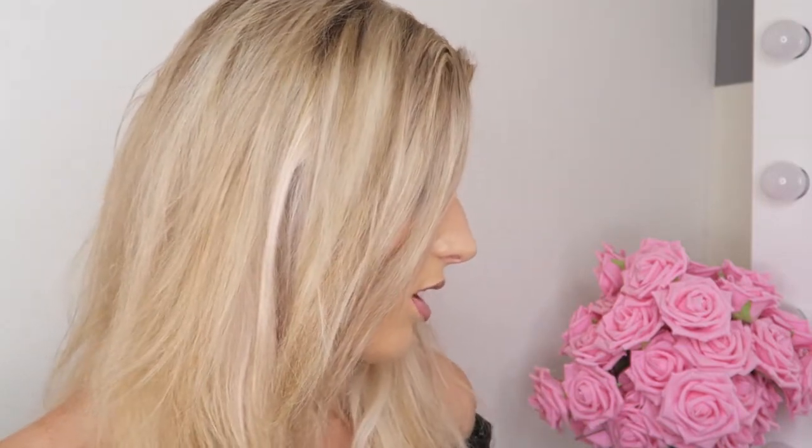I know it's not under £5, but it is really hard to find a palette that I think is really good. Fallout is a big annoyance for me. I hate eyeshadows that fall out, so yeah, I kind of cheated on that one, but that's a good one.